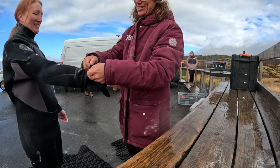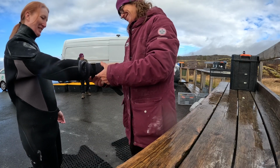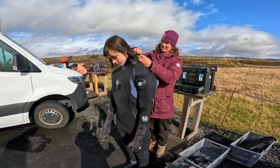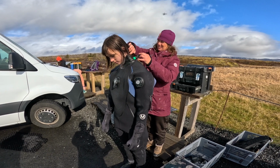They put straps around our wrists and our neck to make sure that no water would get in and it would stay airtight. The ones around the neck felt really tight at first, but we got used to them, and once we were in the water, we didn't notice them at all.